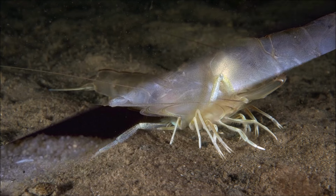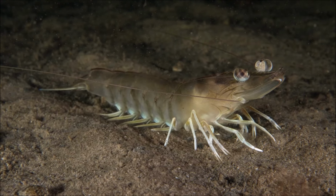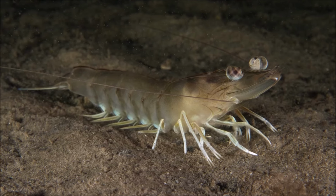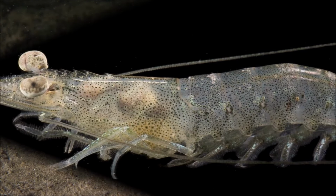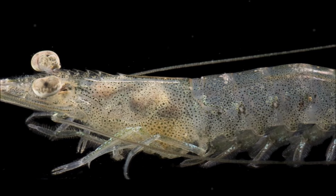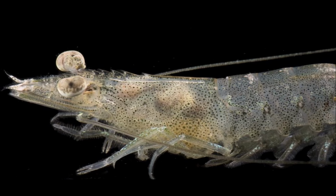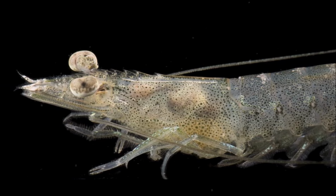They prefer areas with soft sediment substrates and abundant vegetation, where they can find food, shelter, and breeding grounds. It is an omnivorous scavenger, feeding on a variety of organic matter. They use their specialized mouthparts to scrape and filter food particles from the substrate.